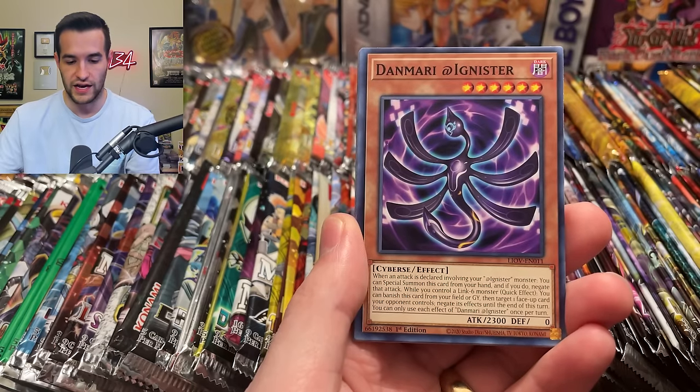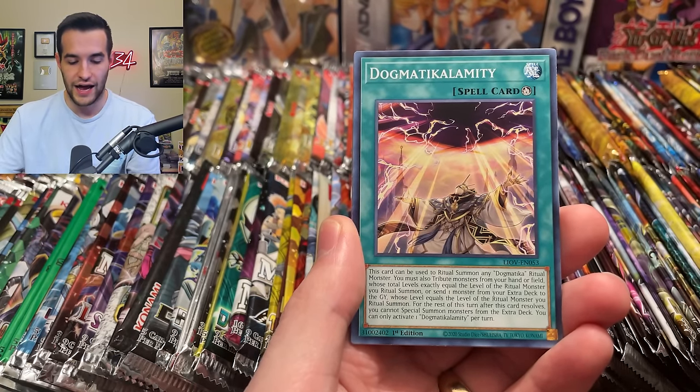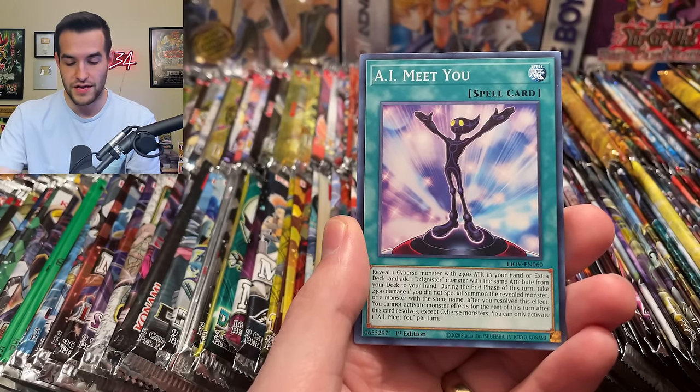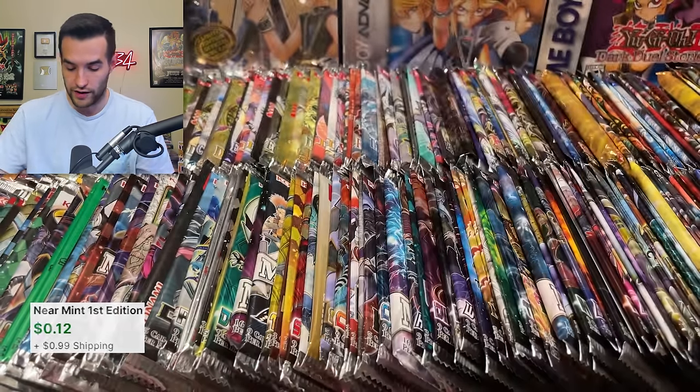Basil Rose Shoot. We got the Denmari at Ignister. Sky Scourge, Sidhels, the Dogmaticality, AI Meet You, and Amazement Precious Park, super rare. All right, it's a Precious Park. Not so precious to me right now, but that's okay.